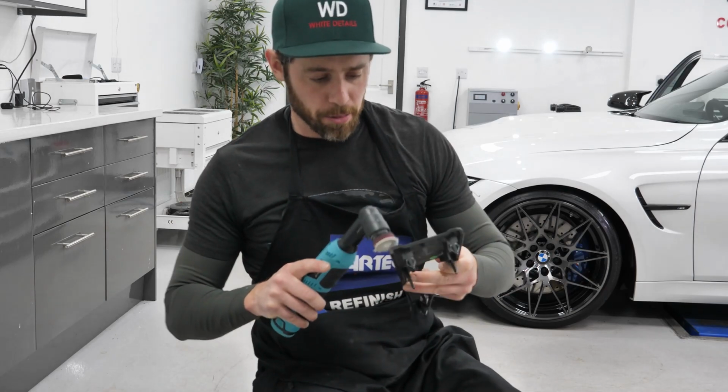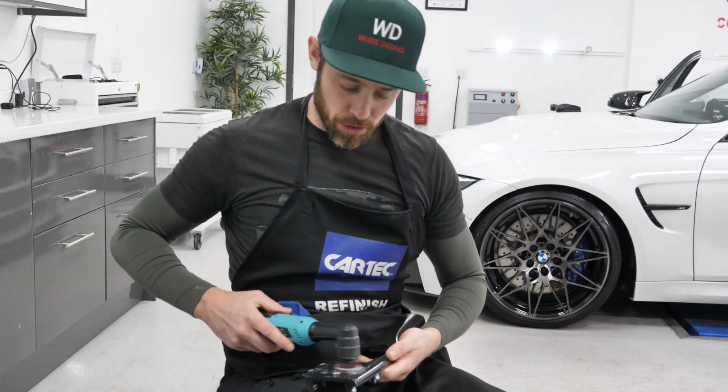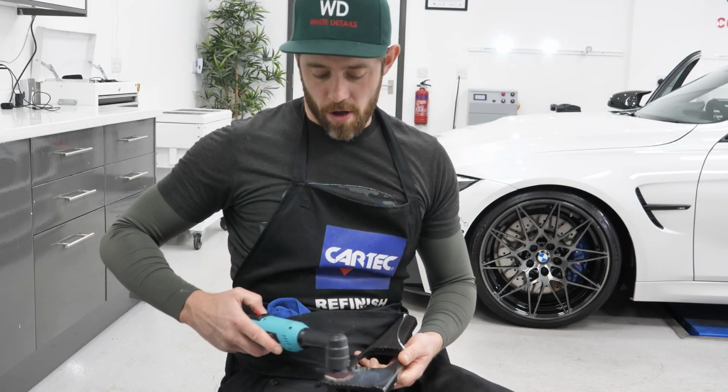Treating this just the same as the bodywork or the carbon fibre sections, the roof, mirrors, splitters and diffuser. Cut, refine.